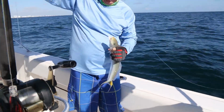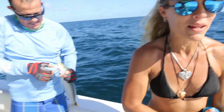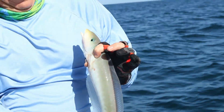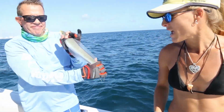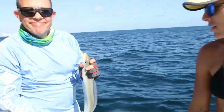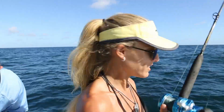That's a lizard fish. Okay. It didn't feel like anything big, but I mean, it was a bite, and so that's a lizard fish. And now I'm kind of upset that he ate my live pilchard. That was for a good fish. But they're still really cool. They're really slimy and interesting looking, and you catch them on the bottom as a bycatch quite frequently around here. That's a big one. You also call them a slippery, you know what.